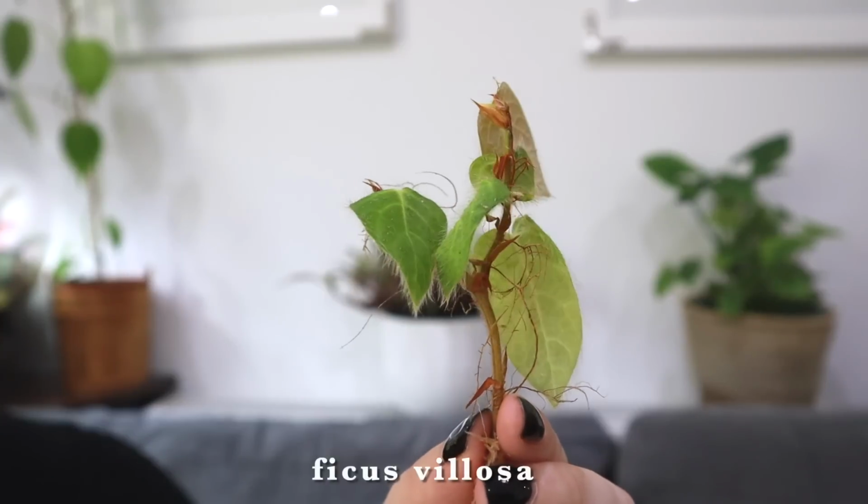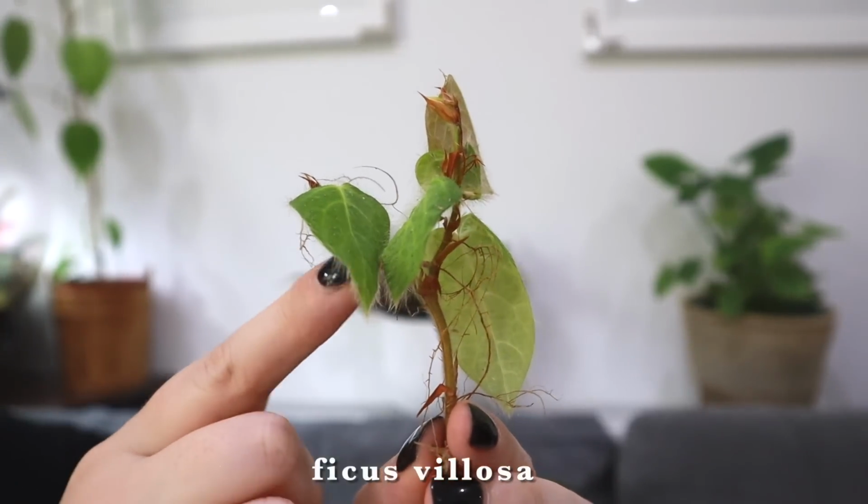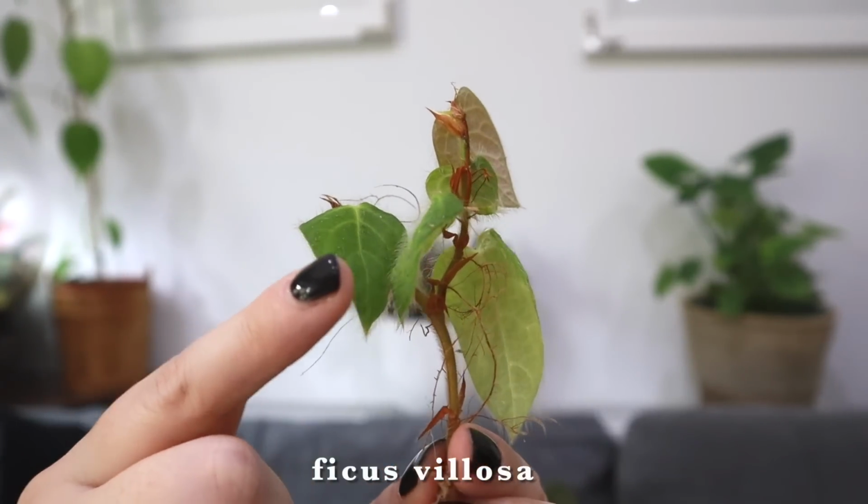I have two more. Do you have two more? I have two more. Okay, cool. So, similar to the first one. What the heck is this? It's a Ficus villosa. It is so furry. I love anything hairy, furry. And yeah, you can grow it in a terrarium. It's a shingling ficus. Ooh, okay.